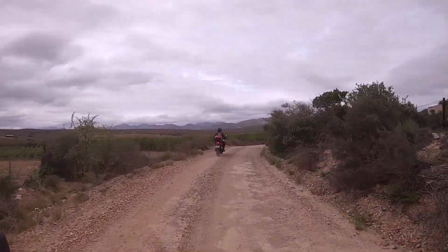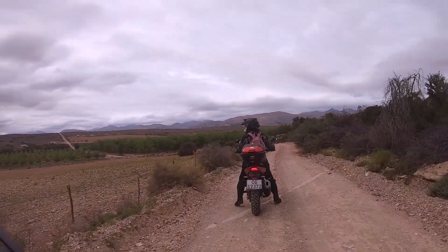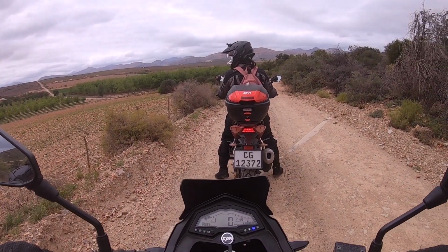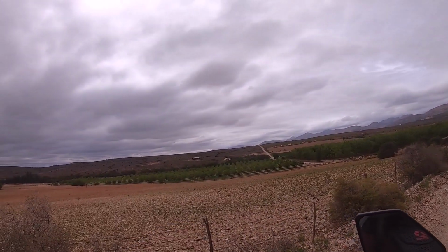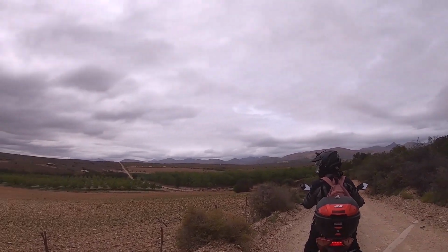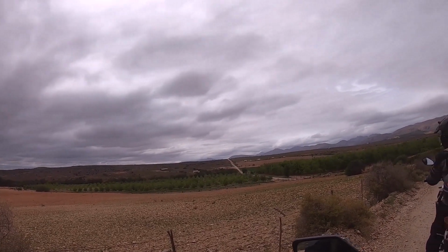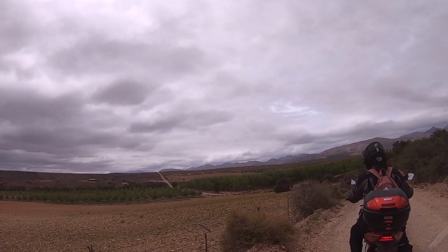You must stop. Look at that beautiful land. There's sheep up ahead. What kind of trees are those? Yeah, it's beautiful there, eh? I don't know what kind of trees that is. That's definitely not olive trees. And there's horses down there also.